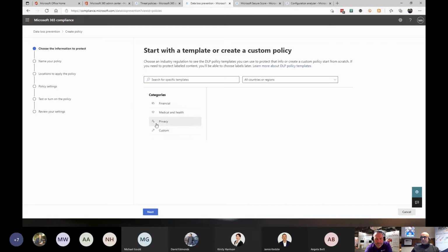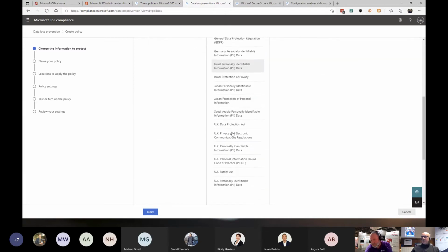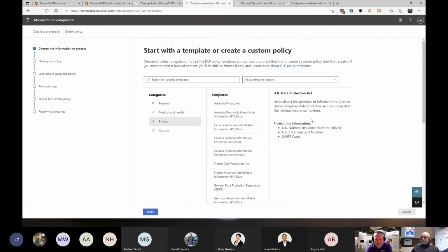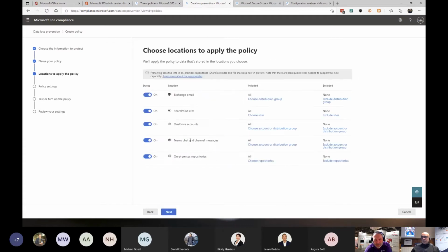Which area, which category? So let's go for privacy. We'll skip GDPR as we're not in the EU anymore, although GDPR does apply to us, but I'll pick a UK one. So let's go for UK Data Protection Act. So that will look for, as it says there, those 3 pieces of data that people might be sharing: passport number, NI number, and SWIFT code. What do you want to call it? Yeah, call it that. Do you want to apply it everywhere and to everybody? Well, yes, please.